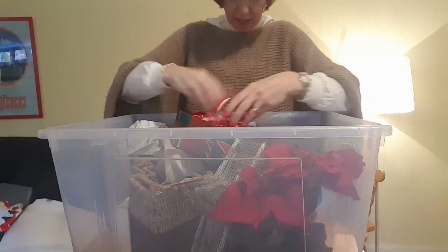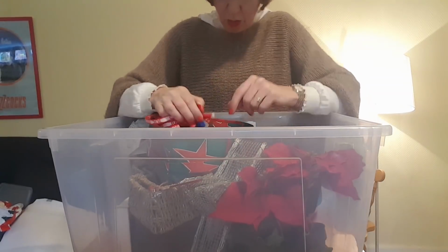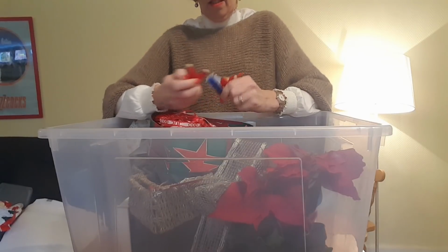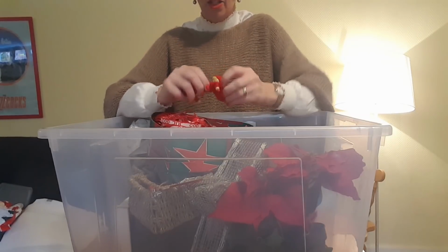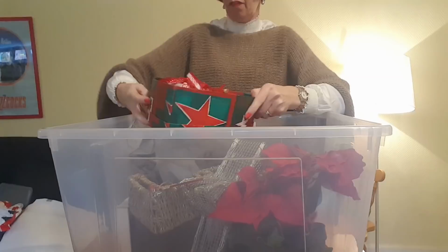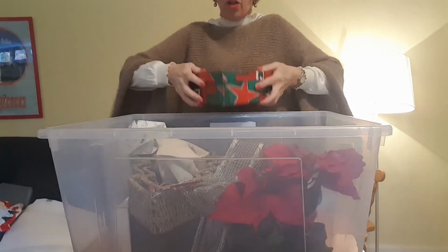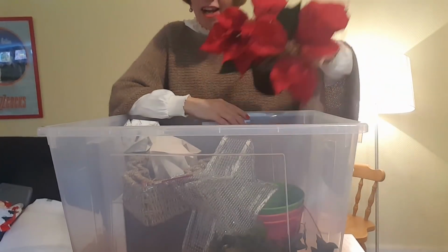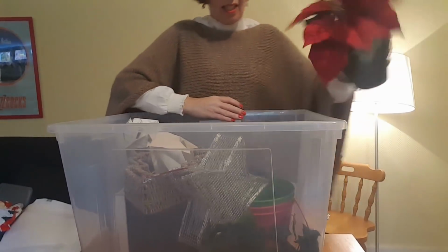What I do is I peg all the cards on bits of ribbon. So that's a keeper, and there's also some handmade little ornaments that I use, little elves, little baby elves, which also belong to my Danish father-in-law. So that's a keeper, and they're all in one box, so I know where to find them. Oh, here we are. Here's the red poinsettia.